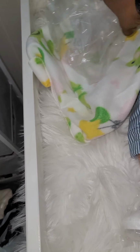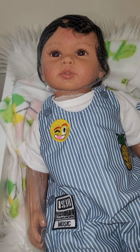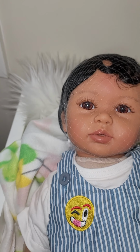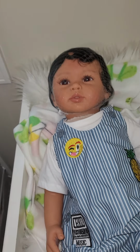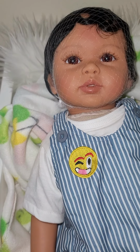Oh, he's a pretty big baby too. He is a pretty big baby. Like I said, he's a lifelike doll. But he's had the most adorable face. Oh, he is huge. And I thought he was so cute. And like I said, I just wanted this baby in my collection. His skin tone is that of a, I guess biracial, they would call it, baby. But I just thought he was adorable, and I really wanted to have him in my collection. And I literally have waited a long time to have him.